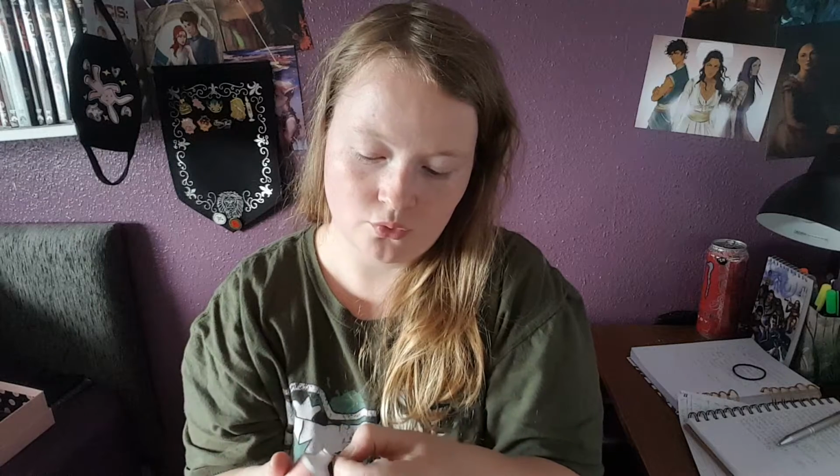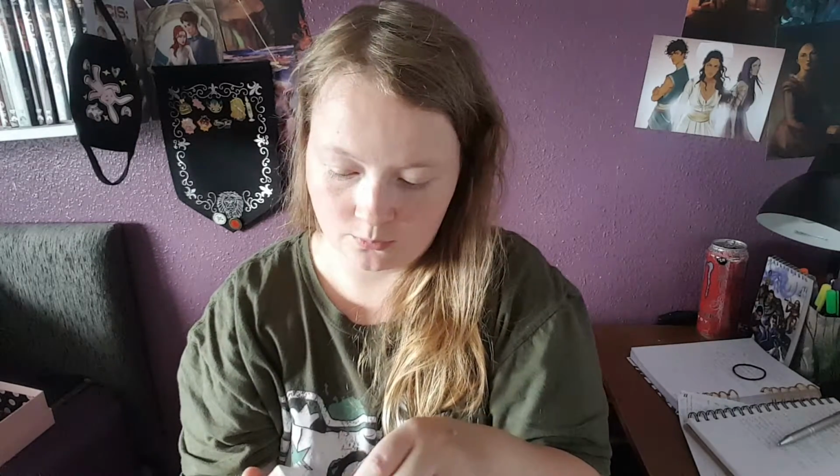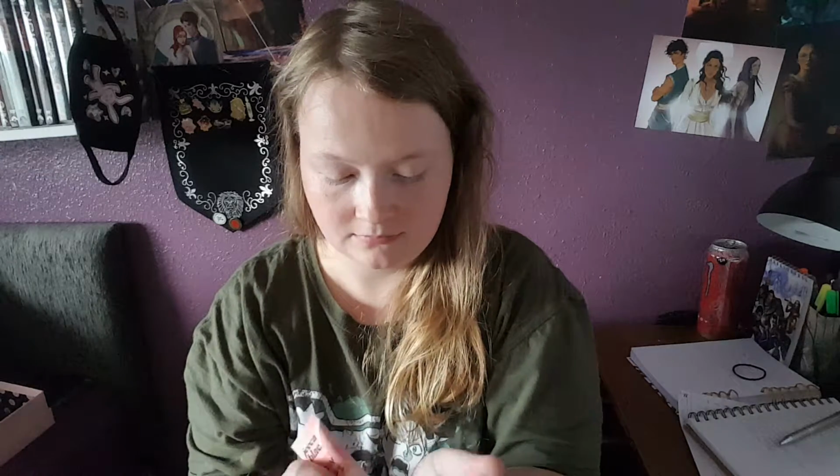Okay, let's have a look. Oh, that's way too much on my skin. Okay, so it comes out like this. I don't think you can see as much because I've got no lighting here, but it's really nice and shimmery. It doesn't really smell of anything, but it's actually quite nice. It's nice and moisturising. Let me just flip that down.